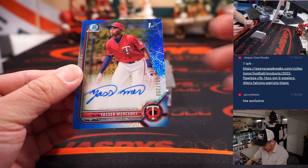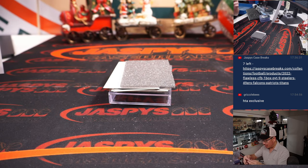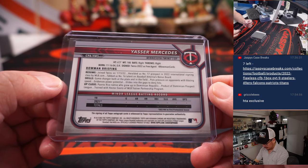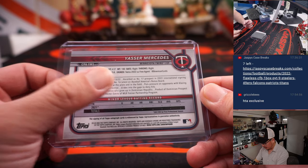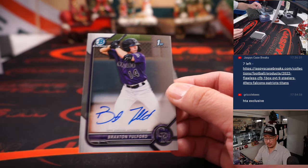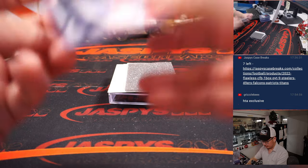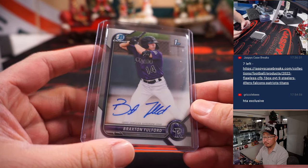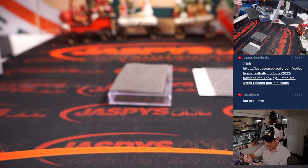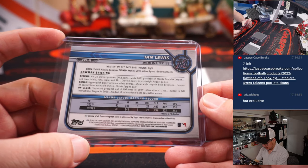All right, we got a nice Yasser Mercedes, 52 out of 150. Edgar and the Twins. And that HTA exclusive parallel. Nice. Number 17 prospect in that international class. Braxton Fuller for Colorado. That's for Josh. And last but not least is Ian Lewis for the Marlins. That's also for Joshua. The number 26 Marlins prospect.